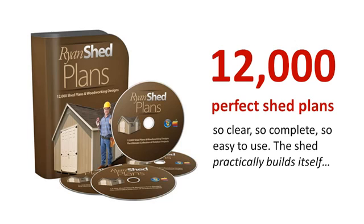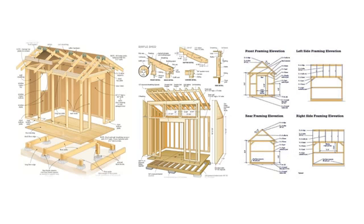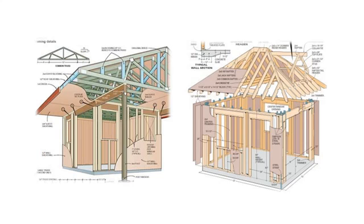So here's what I've got for you. 12,000 perfect shed plans, so clear, so complete, so easy to use, the shed practically builds itself. All 12,000 shed plans designed by me, a living, breathing woodworker who has built sheds for over 30 years and taught dozens of first-time woodworkers to build stunning, master-level sheds time and time again.